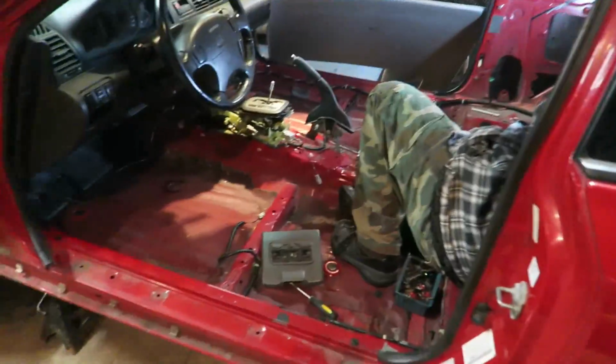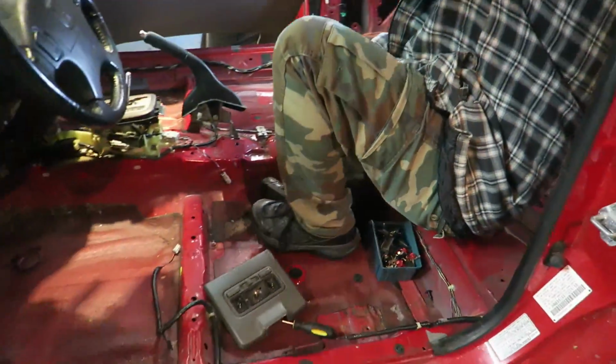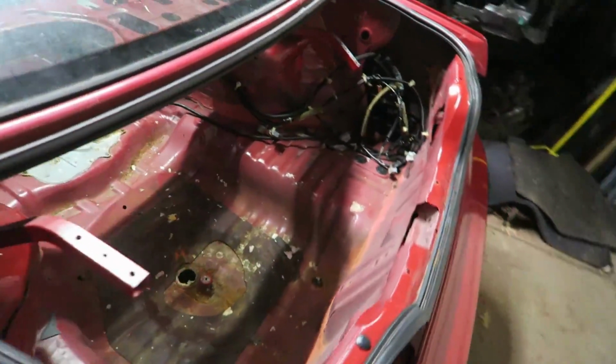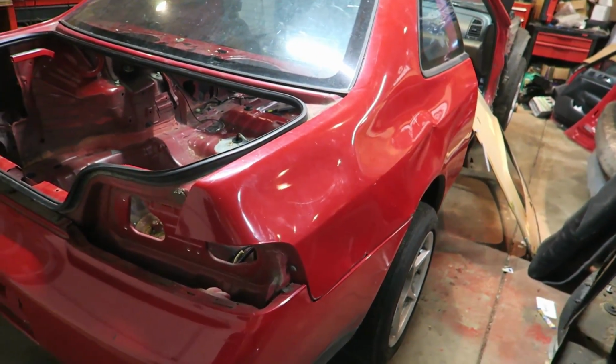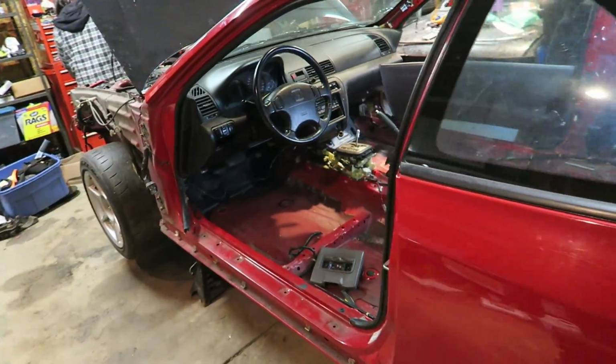We got a jump on it. Dad's in here gutting out the interior. Got the doors off. Got the trunk out. We're getting it ready for a roll cage. So this is going to be our next $1,000 or less race car build. So we are excited to have another one on the channel. I know you guys really liked it.